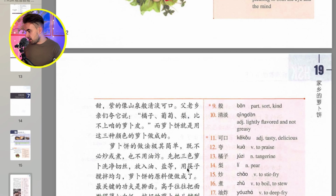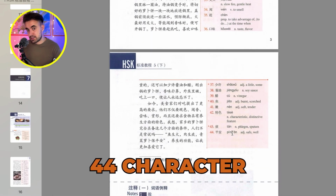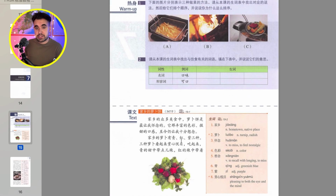But look, we have a very large story about turnips, exciting, and we have 44 characters to learn. My advice would be, if you have classes, which I'll talk about, learn the characters yourself first before you go into class. You'll make your life so much easier.